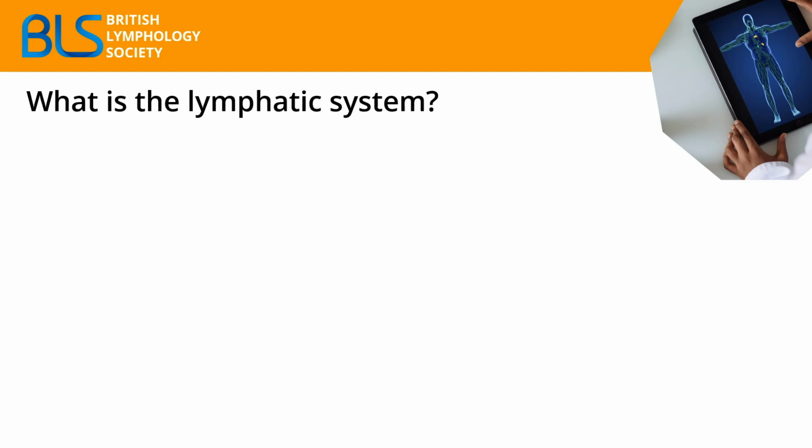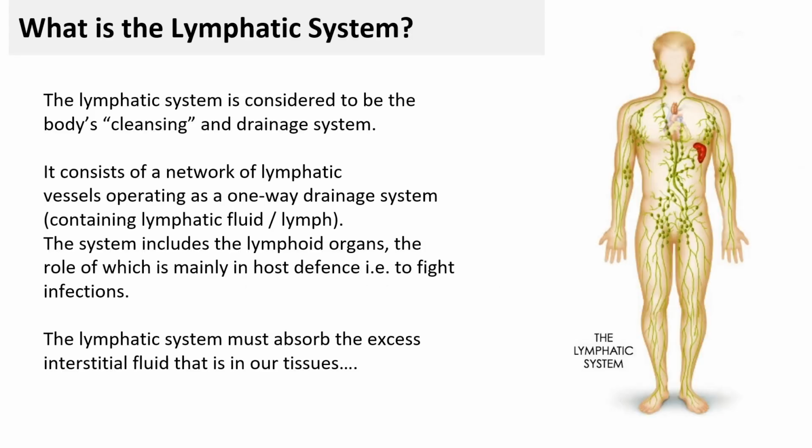So, what is the lymphatic system? Well, our lymphatic system is this amazing network of lymphatic vessels and lymph nodes that's found in pretty much all the tissues in the body. And this lymphatic system is considered to be the body's cleansing and drainage system.